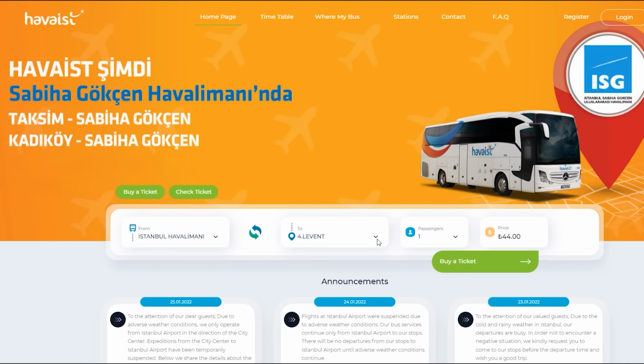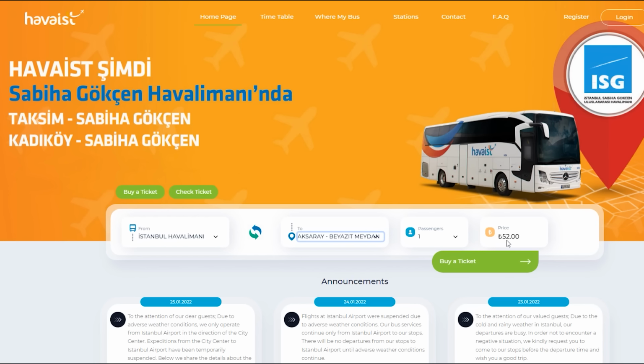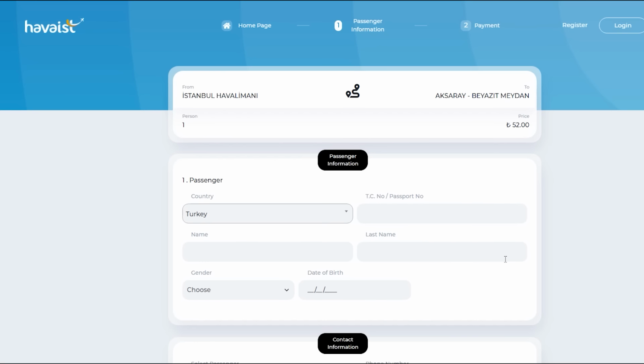To reach this area from Istanbul New Airport, you need to take the Havaist number 12, and the route is Istanbul Havalimanı, Aksaray, Beyazıt Meydanı, which is close to the Grand Bazaar.